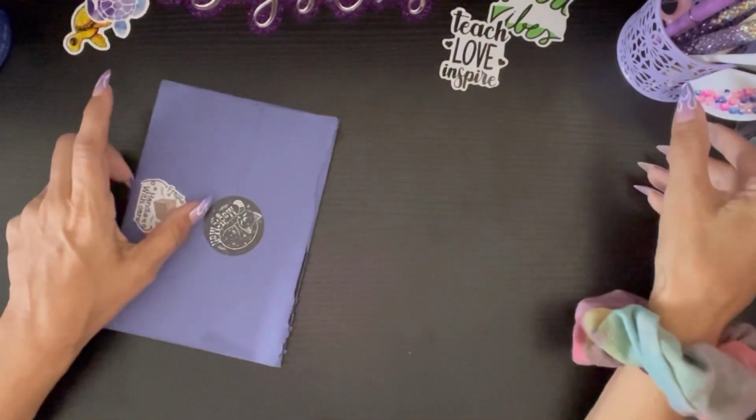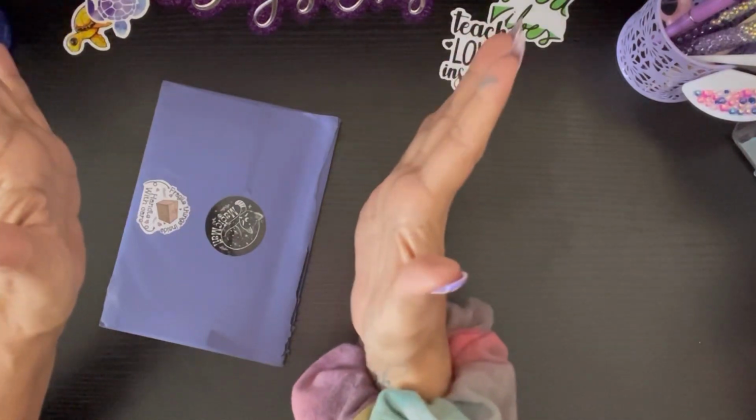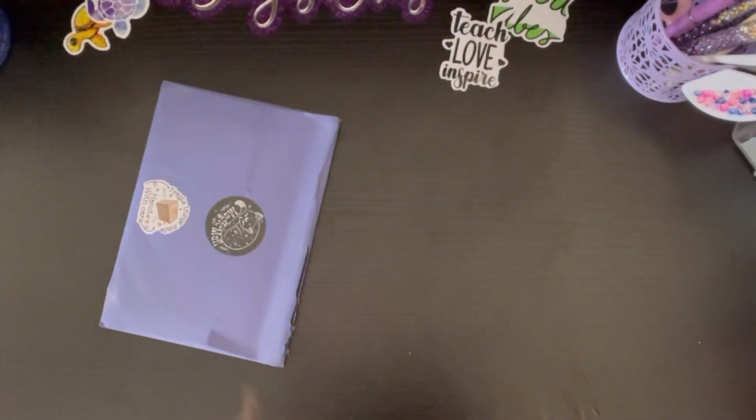You guys, I have an order coming from Black and Blue, and it's shipped already. Well, Making It Bling, from Erica, and it's shipped already. Oh my God. I should get it in a couple of days.